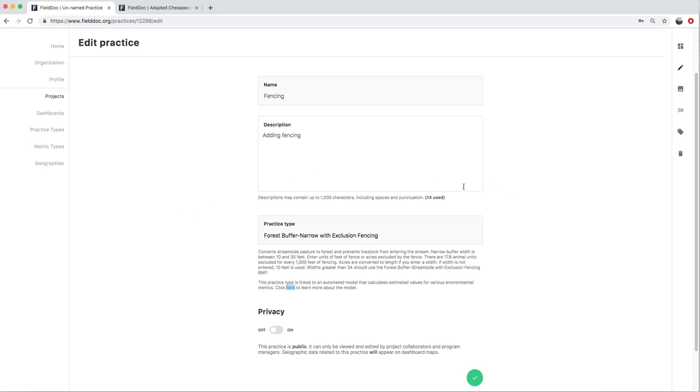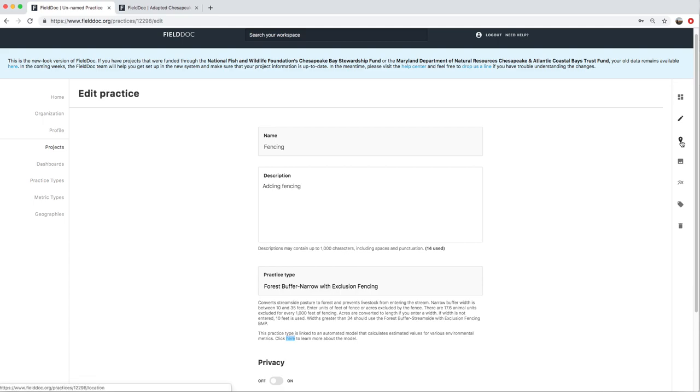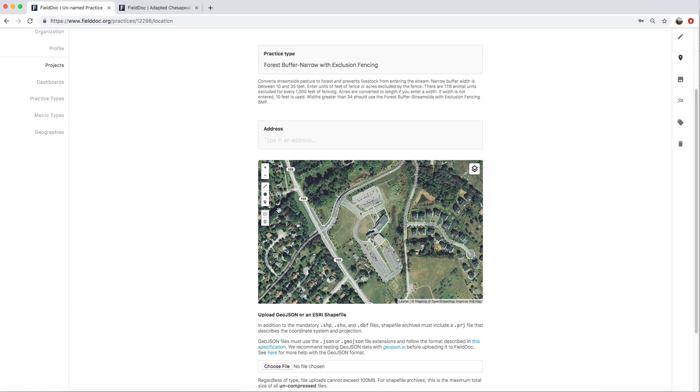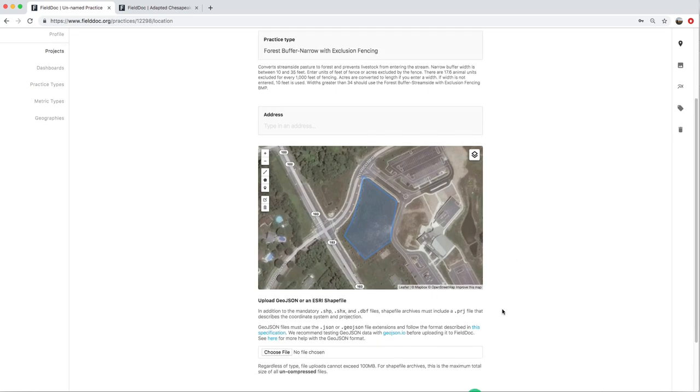So once you add your practice type, you're going to click Save. Once you add your practice, you're going to want to identify the location. One of the updates that you might not even notice in the new FieldDoc is that we now deliver you straight to where you identified that parcel, so that you can draw on where the actual site will be implementing the practice. So I've clicked on this polygon and I'm simply going to draw on the location, and the system will calculate the area of this polygon so that it can then calculate the estimated load reduction.